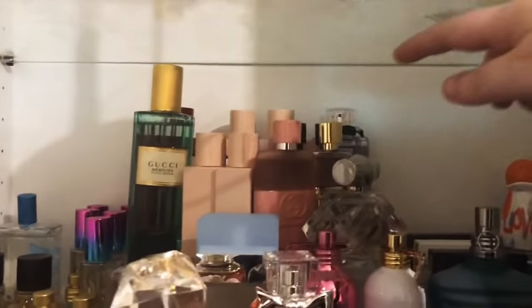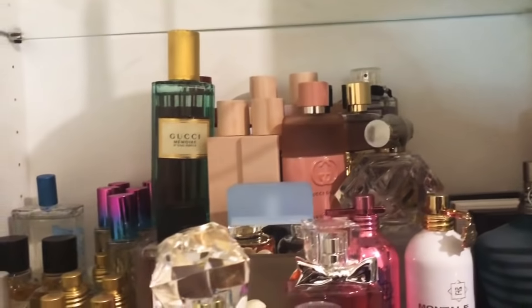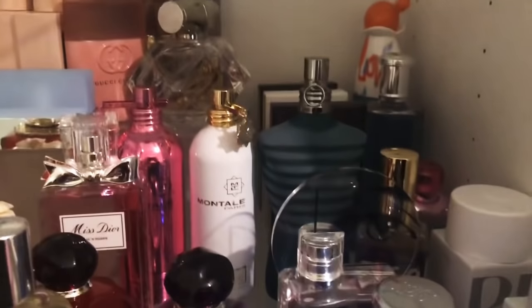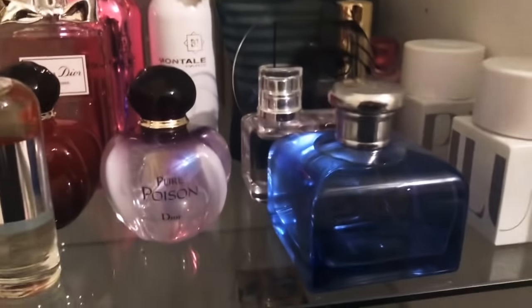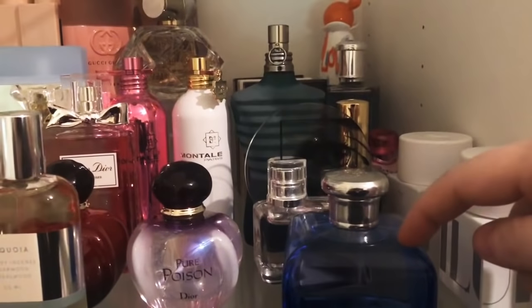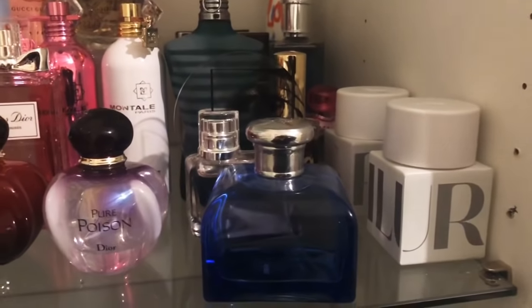This is the new one. I'm going to be reviewing that. Memoir d'une odeur. Some people hate that. I freaking love it. It's so good. Obviously, Le Male, the Calvin Klein. This one from Ralph Lauren is absolutely amazing. I still need to review that for you guys. And I want to review this line for you guys, so I need to purchase some more of those so I can give you a full idea of what I think.